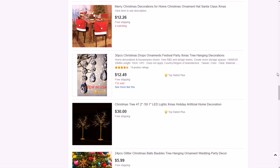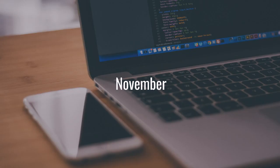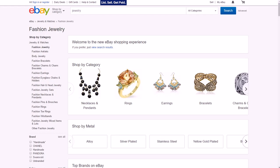Once you get to December, of course, same thing. You're going to want to get rid of those types of things. Jewelry as well. Jewelry is another thing that sells very well at this time of year, of course, for Christmas. So you could get rid of all kinds of jewelry. You could get rid of anything that could be used as a present, as well as any kind of decorations for that time of year.